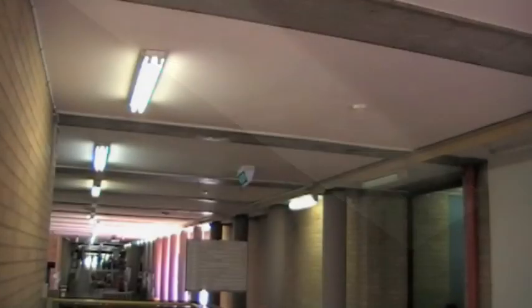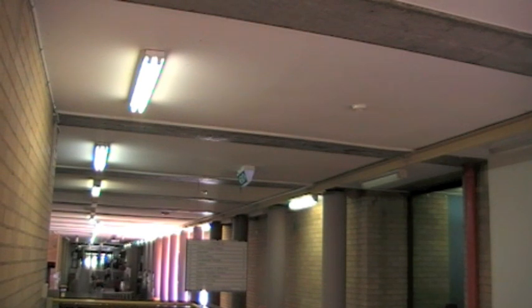Here we're looking at a corridor in the university which is illuminated partly by daylight but also by fluorescent light fittings. You can see some of them don't have diffuser covers. That's less important and less of a concern in a corridor because you're not concerned about people getting unwanted reflections on computer screens out here.